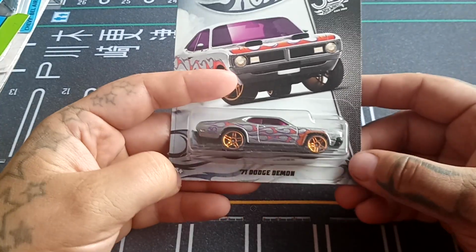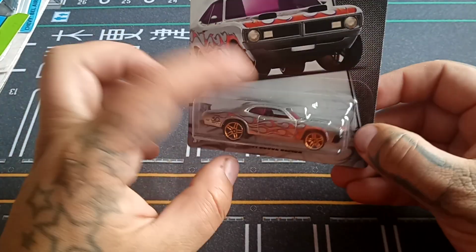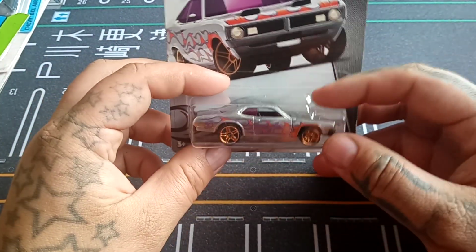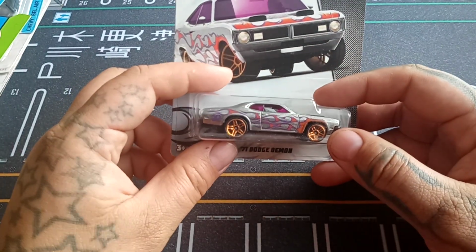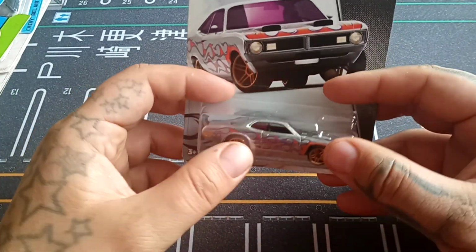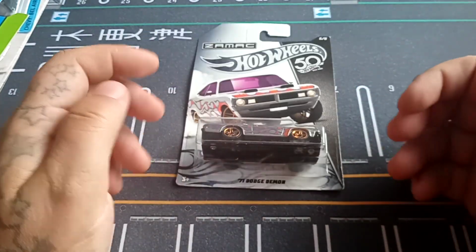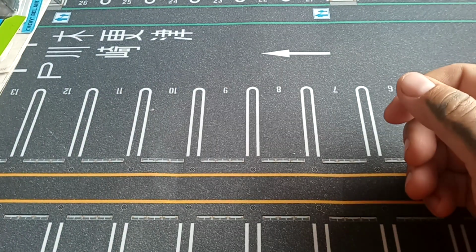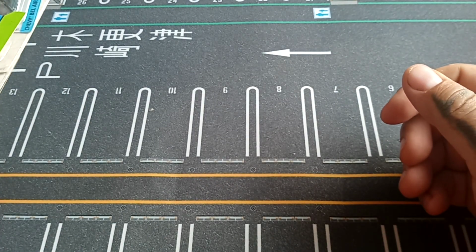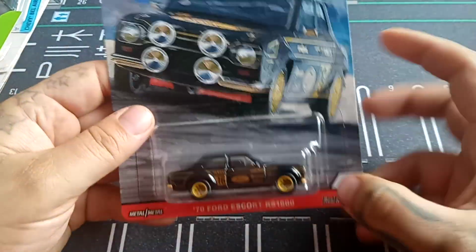And in the last, we have another Zamac. This one came from a full collection. I decided not to open the entire set here because I have some cards which I have already opened. So I'm just going to randomly pick my cards for the future and open what I can, what I decide along the way. This is the Dutch Demon. When was this set released? 2017. Okay, then we have some more Hot Wheels.